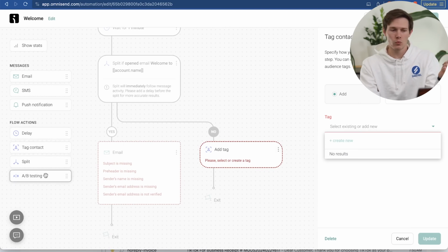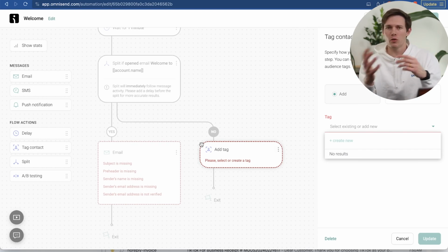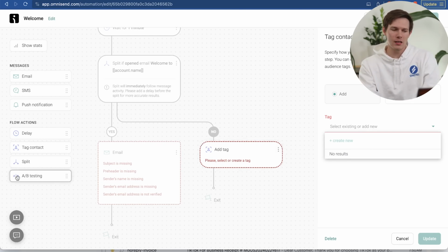You can have A/B testing as well. So you could have two different emails and you can run an A/B test where maybe every other person gets sent email A or email B, and then you can see what the open rates were. You're actually able to see percentage of people who opened the email as well as percentage of people who clicked on links. So you can really learn a lot more using an A/B test.